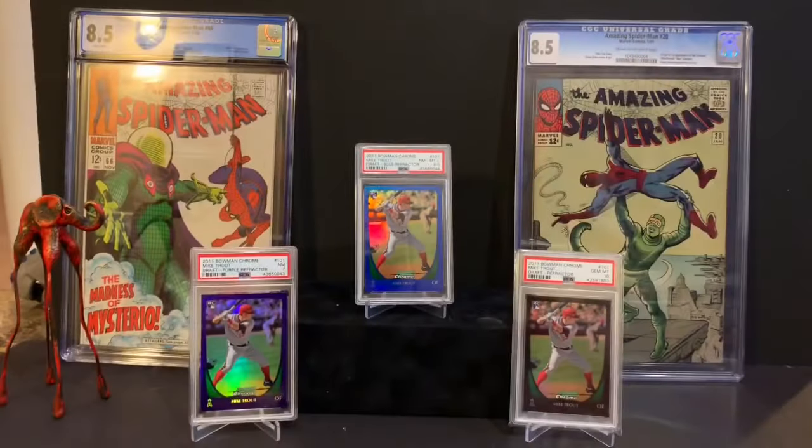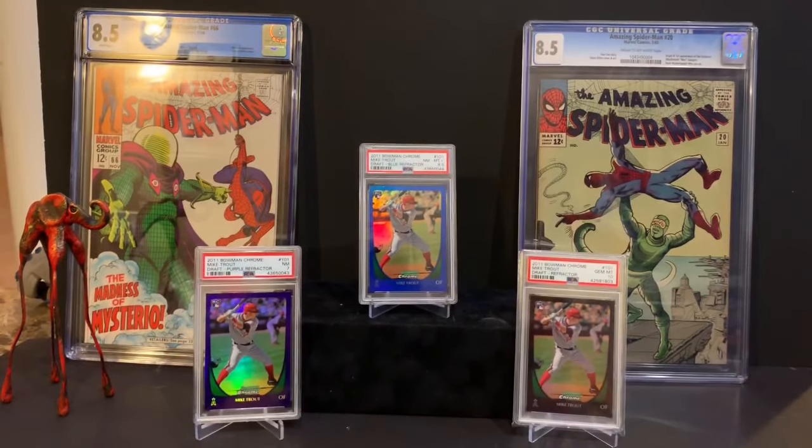Okay, so let's see, the Trouts: my 10, the blue is an 8.5. It's not centered well. It takes away to a degree, maybe it takes away a lot. The centering isn't great on it. And that purple is a 7. I'll probably eye that and see what the problem is with that, but it's no big deal. It's really just they're Trout cards, they're cool cards.